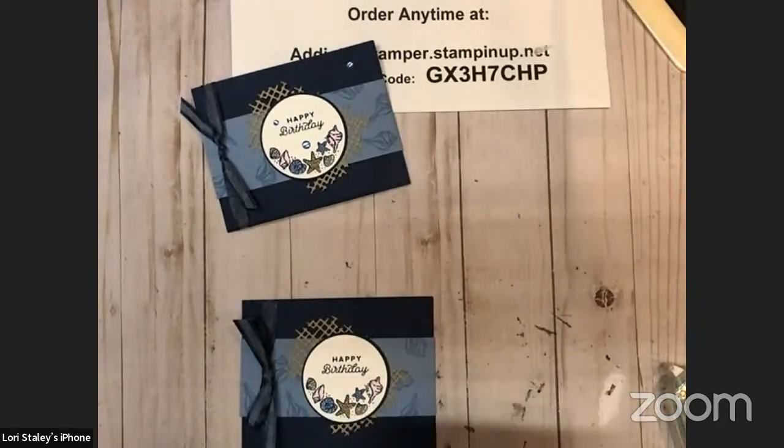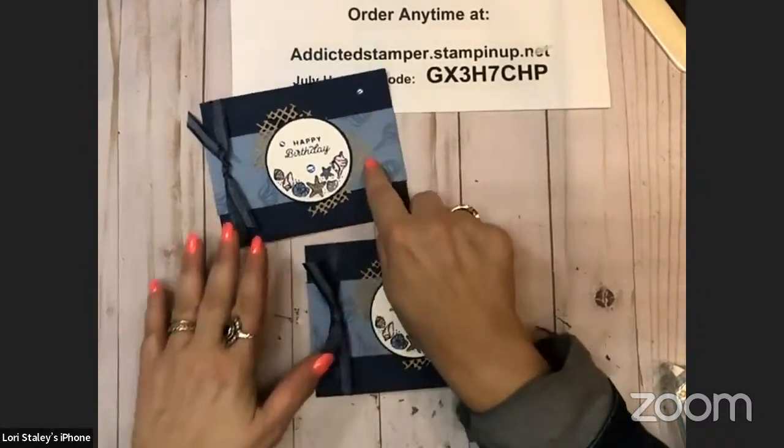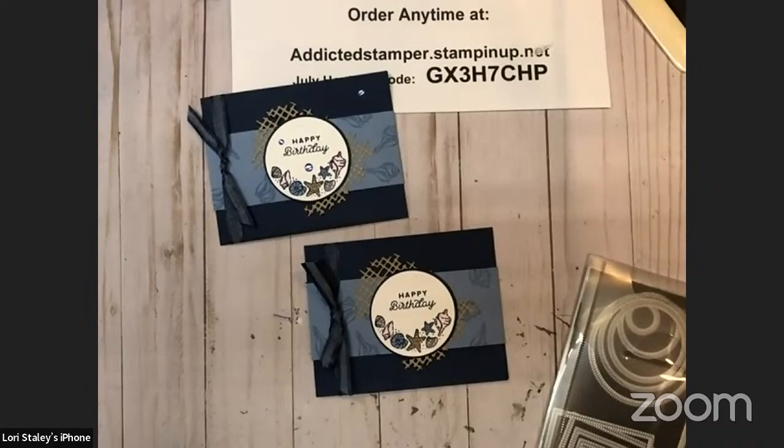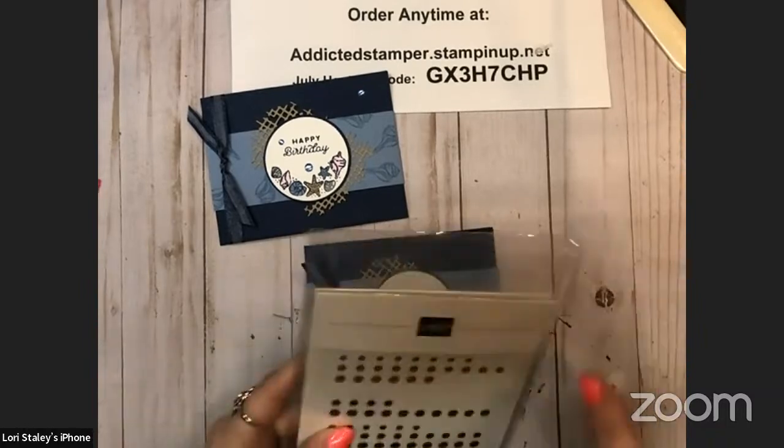All right, now I need to grab the stylish stitches and I need to grab those in color dots because I must have used them and put them away. And we'll finish that card up and then I'll compare that for you. Okay. I'm going to grab a roller too. All right, so I'm using the in color dots.